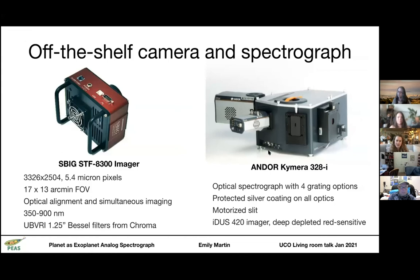And then our spectrograph is from a company called Andor, and they make really fantastic scientific cameras as well. It turns out they also sell these pre-made spectrographs, which is really nice. We got an optical spectrograph that has 4 different gratings, so we can have different spectral ranges that we're looking at, both in terms of resolution and in terms of wavelength coverage. And the fiber actually feeds into the front end here. And then we bought a special camera that is specifically really good at doing red sensitive observations. So it's a special CCD.